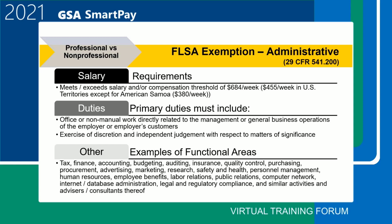Again, you see the other exemption, whose primary duty is the performance of office or non-manual work directly related to the management or general business operations of the employer or employer's customers, and whose primary duty includes the exercise of discretion and independent judgment with respect to matters of significance. Functional areas for administrative employees include tax, finance, accounting, budget, auditing, insurance, quality control, purchasing, procurement, advertising, marketing, research, safety and health, personnel management, human resources, employee benefits, labor relations, internet database management, legal and regulatory compliance, computer networks, and similar activities and advisors and consultants thereof.